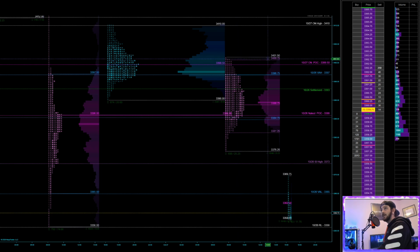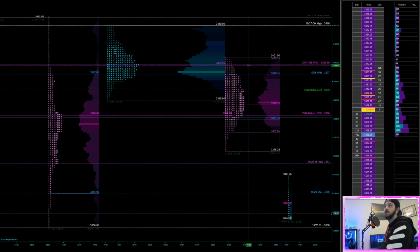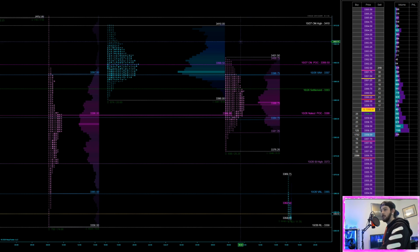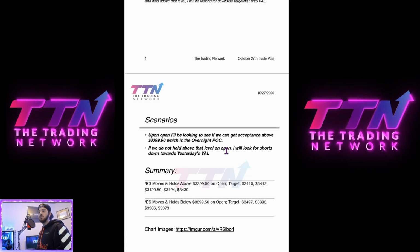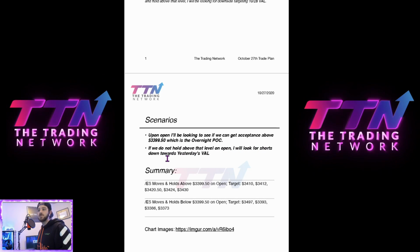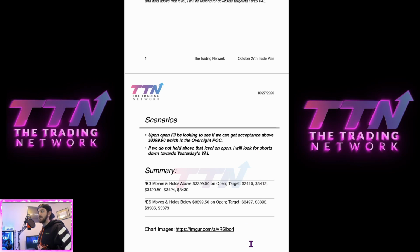We peaked above it a little bit. We got to 34.0150, and we could very clearly not hold that level as support at all. So with that, what I had on my trade plan was, if we do not hold above that level on open, I will look for shorts down towards yesterday's value area low. So for the most part, that is what I did today.